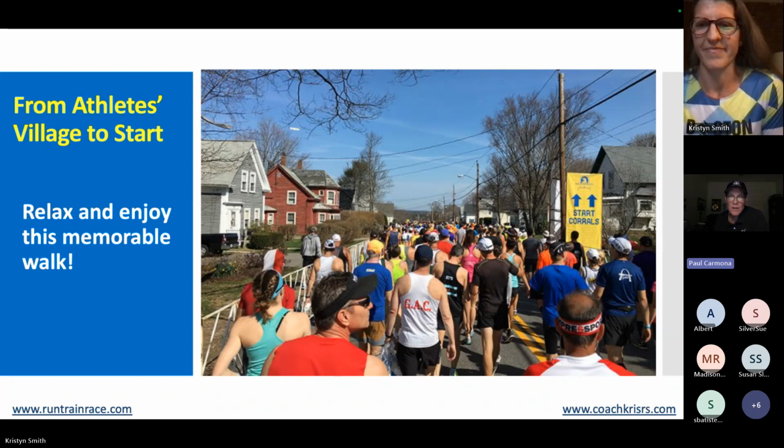And you can see the fencing on the side of the road. It's fencing on both sides of the road. Don't try to jump through the fencing to duck out to bushes or anything like that. There's a lot of law enforcement along the way. And of course, the neighbors are out, greeting you. It's really nice to see the neighbors coming out wishing you good luck.